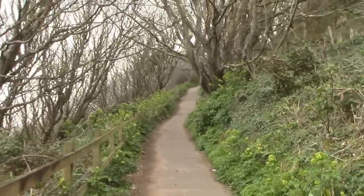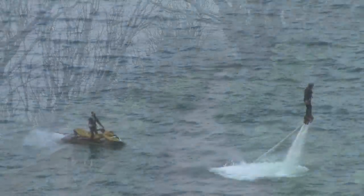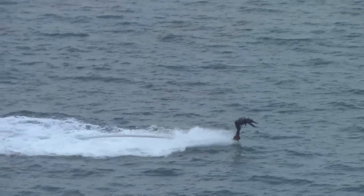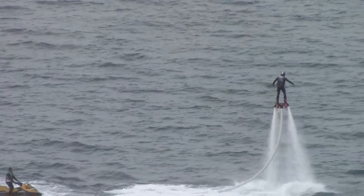Here we go. It doesn't look that steep on camera. It's steep, people, it's steep. It's a bit mental. Ooh, he's down. That's got to be pretty tough.